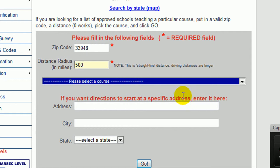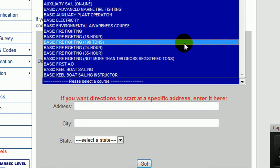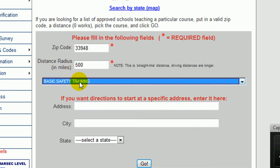Now they will take about a week for these courses, so you're going to have to stay at the school. Some schools have facilities for you to stay at, some don't. You'll have to stay in hotels. So I'm willing to travel up to 500 miles. In this blue section here, you'll select the course that you want to take. We're going to look for basic safety training right here, BSTs, basic safety training. So we've got that in there.